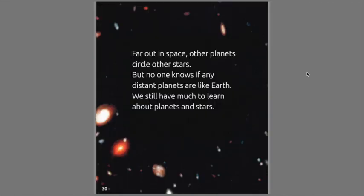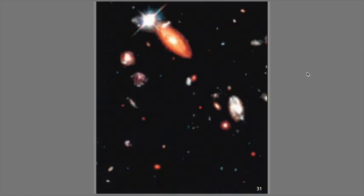Far out in space, other planets circle other stars. But no one knows if any distant planets are like Earth. We still have much to learn about planets and stars. The end. I really hope everybody enjoyed today's lesson and liked learning about our planet Earth and all of the other planets in the solar system.